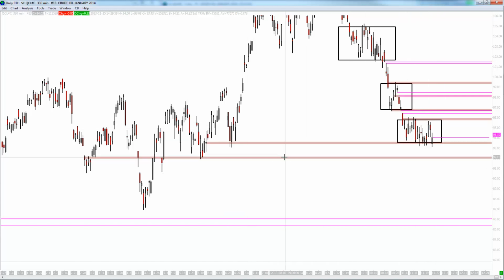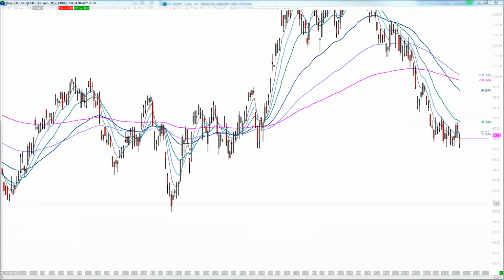And obviously the next important level from my eyes is the $92 a barrel level. So if we continue to break down here, that's where I'm looking currently. But going back to today, we opened actually inside of the bracket at the low of the current market extremes. If we had opened gap down, I would have been looking to be a seller off of support, but we didn't.